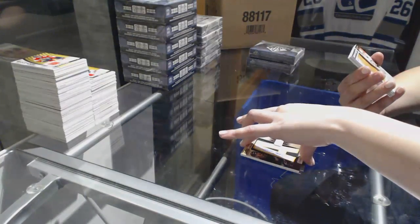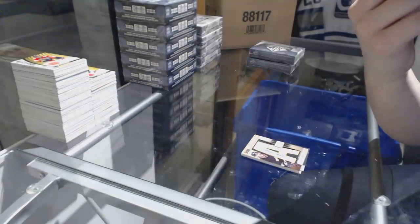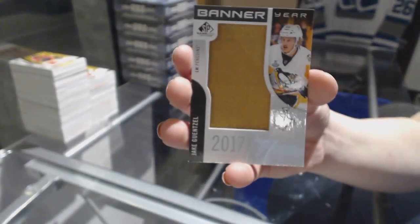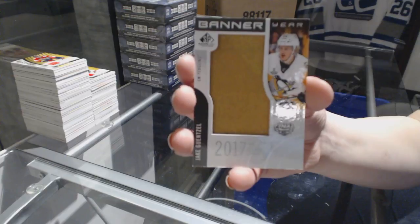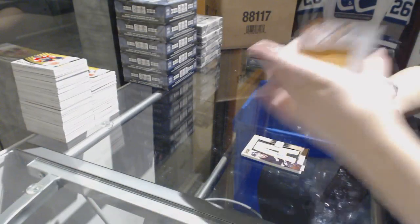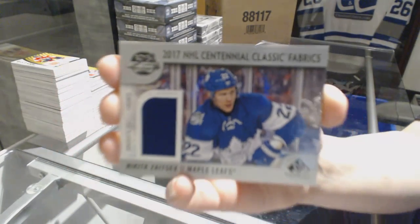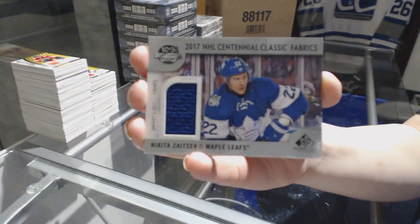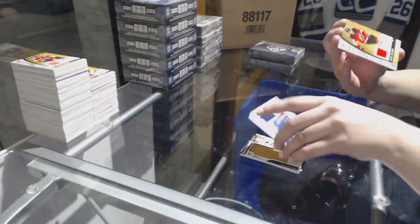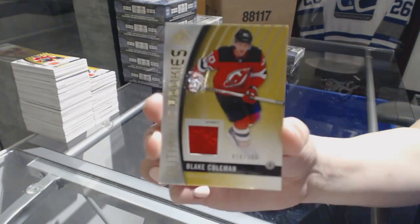And a banner year, 2017 Stanley Cup Final of Jake Guentzel for the Pittsburgh Penguins. It almost looks like that's cardboard. But there's something in there. A Centennial Classic Fabrics jersey of Nikita Zaitsev for the Leafs. And a rookie jersey number /399 of Blake Coleman for the New Jersey Devils.